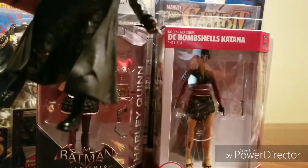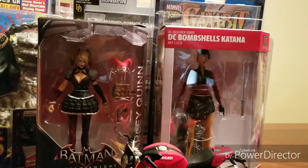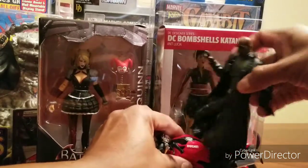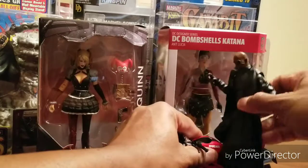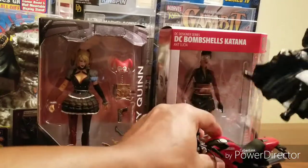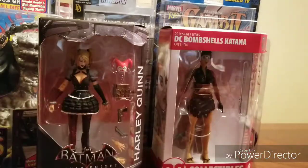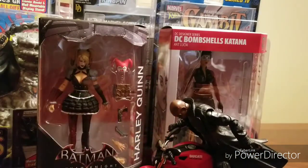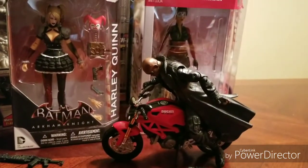Take those off. I figured this would be the perfect time to use my boy Big John. Hooked me up on these awesome bikes. Let me see if I can, had them on here before. Hold on. Not standing up there that good, but you get the picture, people. Nick Fury on the bike.